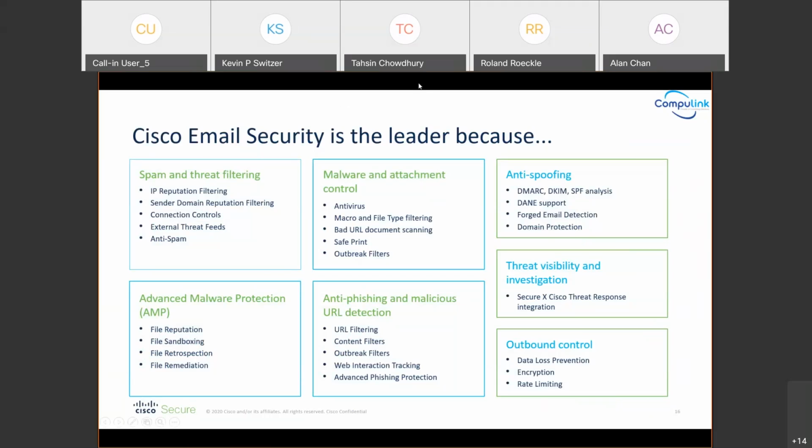Oh, okay. So I found a question. How does Cisco integrate with Chromebooks?